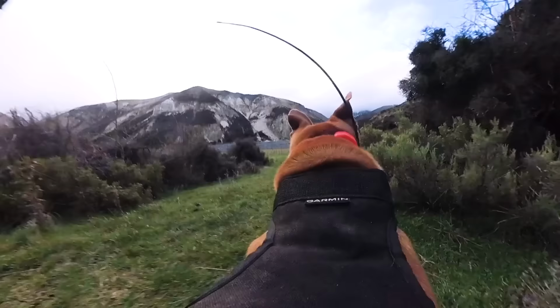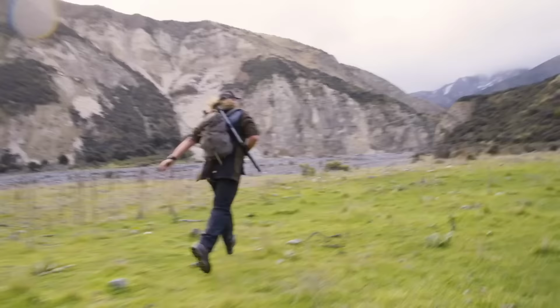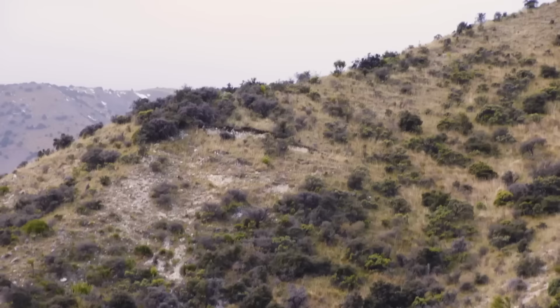Go on, Midge, go on. It's too thick with this harness on. Yeah, yeah, good break, good break. See it going out there? No. Going out the face, yep. Straight out there. See? That's a good pig.